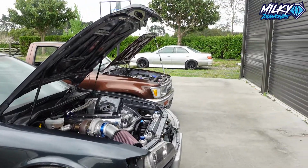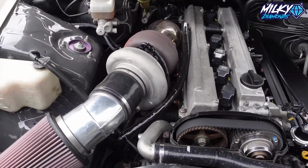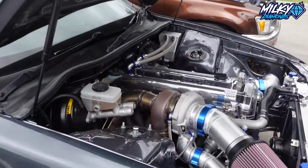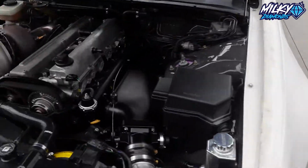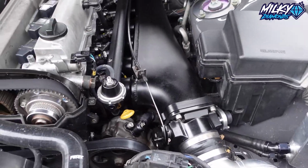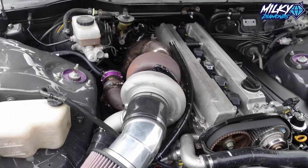But yeah, this one's a lot more worked than that one, even though that one looks a lot better. You can see my JZX over there in the corner. But yeah, this has an HX40 hot side turbo on it. You can see it's a really big boy in comparison to that one just there. And yeah, man, it has an aftermarket intake just there. I'm not sure if it's Plaza or Phoenix or whatnot. I don't quite remember. I'm not sure how much power this one's making.